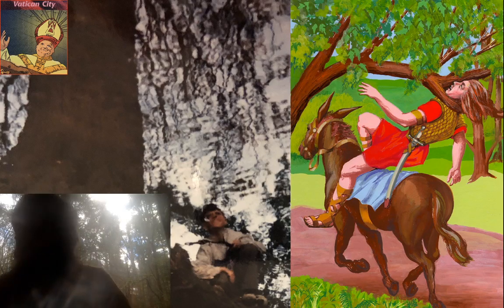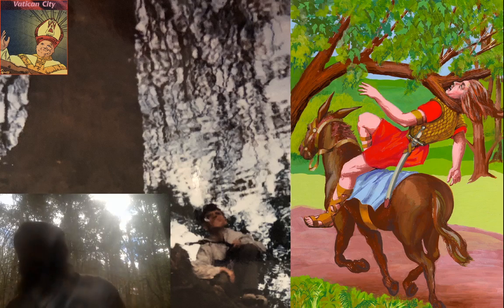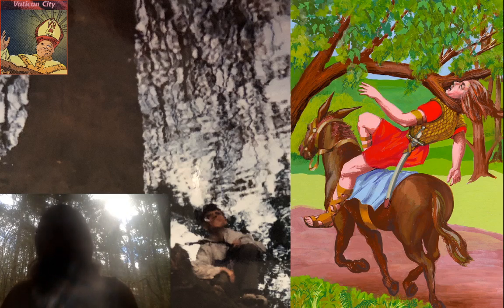So the question is, and this is going to be about the ass, Set, the adversary, and the serpent. The ass and the serpent, the two talking animals. But why? Why symbolic tradition? Like, why does Jesus only speak in parables? Why doesn't he just come out and say it? If he wanted you to know, you would think he would just tell you. But he doesn't. It's always a parable, which is a symbolic story.